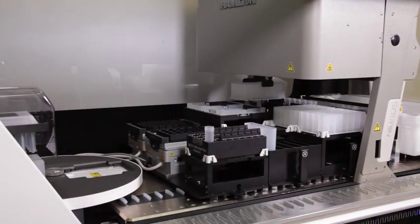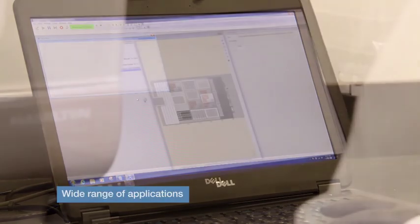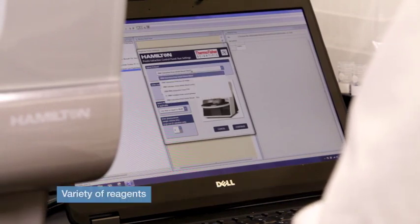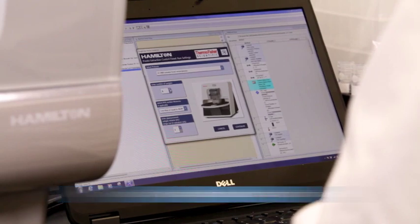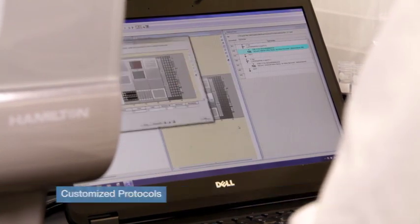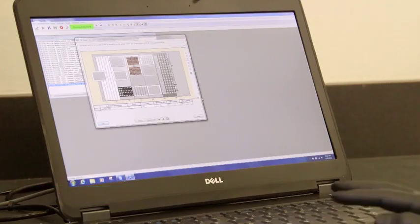The KingFisher Presto system can be used for a wide range of applications and works with a variety of reagents, including Invitrogen and Applied Biosystems kits. Users can optimize their own protocols as needed for added flexibility.